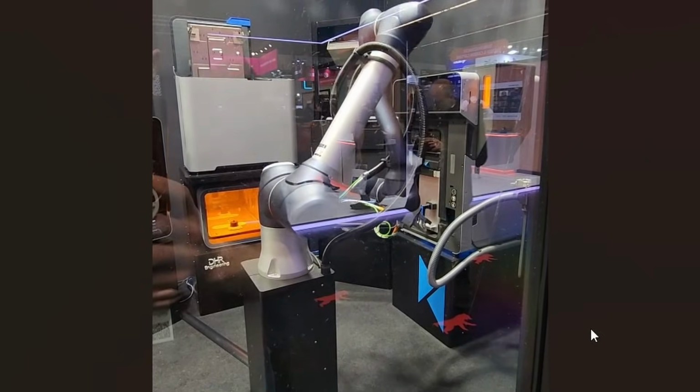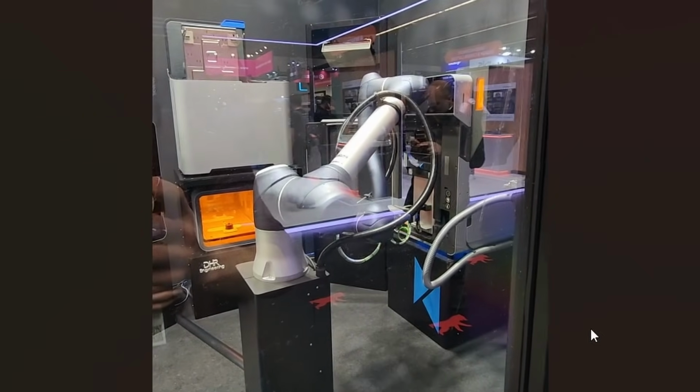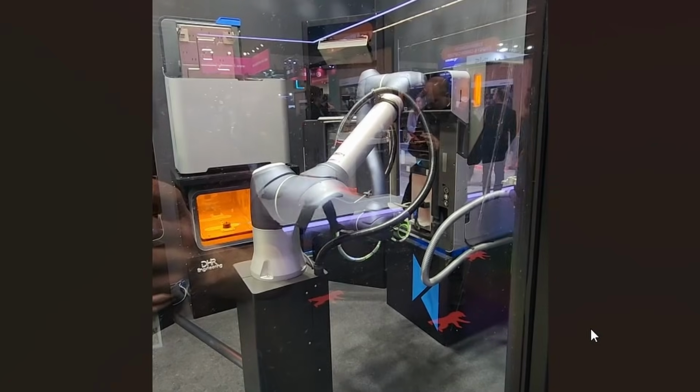This is another interesting piece of automation. So this is basically it enables automation for the Formlabs Fuse 1.